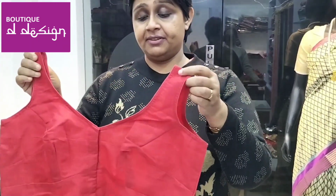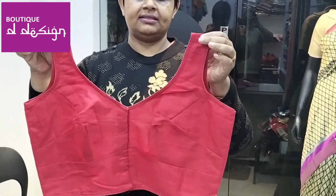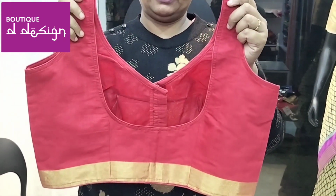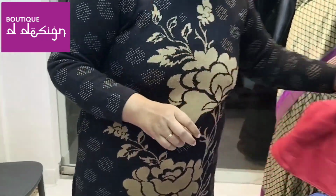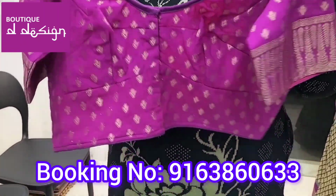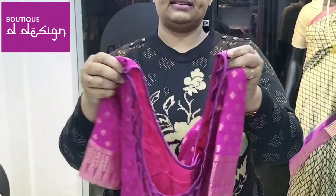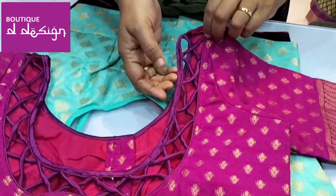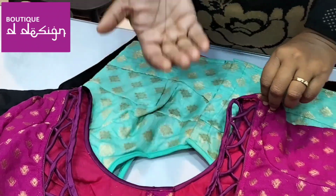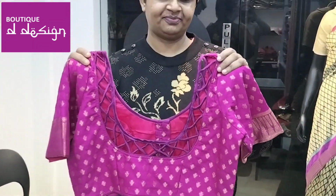This is another sleeveless blouse from another client. This is the front design, and this is the back portion. Okay, sleeveless. Next one is this one. This is the front neck and the back neck is this one. See, this kind of design we made for her. It was her demand, so we made it for her.